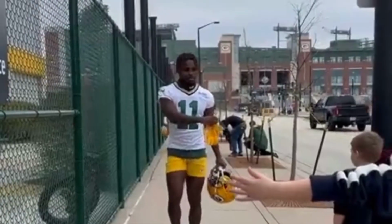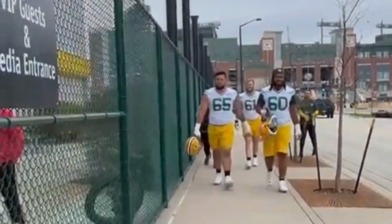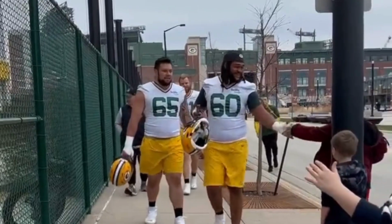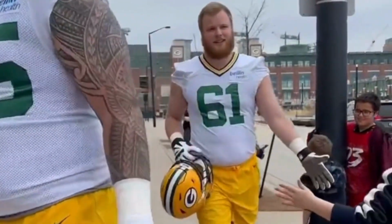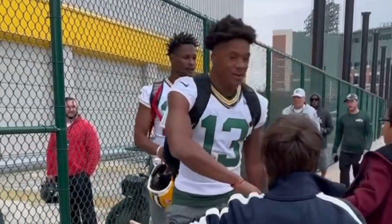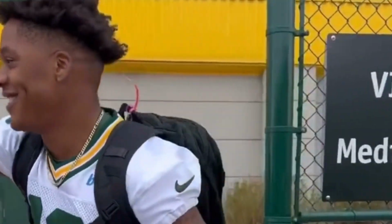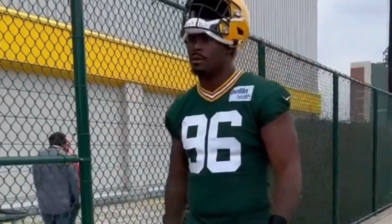So one of my favorite things for Packers training camp is players riding up on the bikes. Get a little bit of a similar action here as we got players coming down to get into the practice facility. You see Jayden Reed. You see a couple of the offensive linemen that we picked up. You see Jack Plum, who is actually a local kid, went to Bayport High School. Grandson of Fritz Schirmer, former Packers defensive coordinator. You see Dontayvion Wicks, Malik Heath rocking that number 18 that he took from Randall Cobb. And then Colby Wooden here as well.